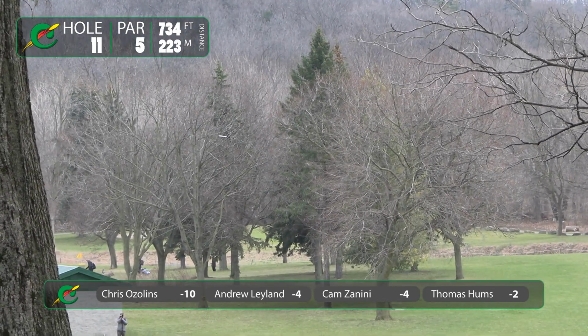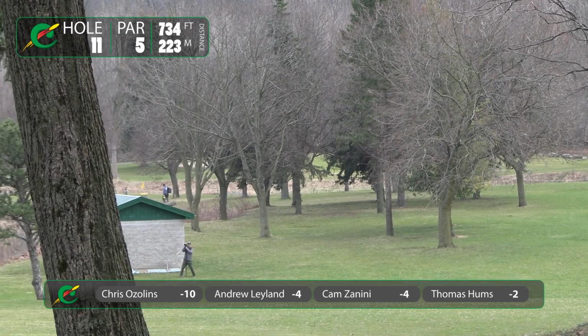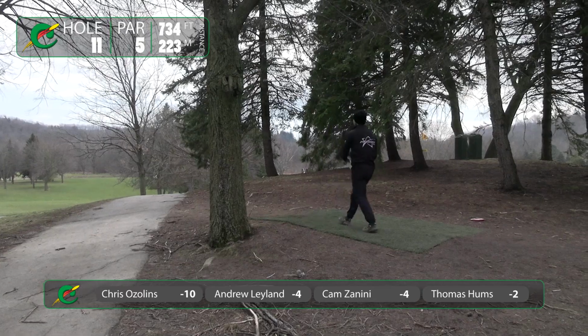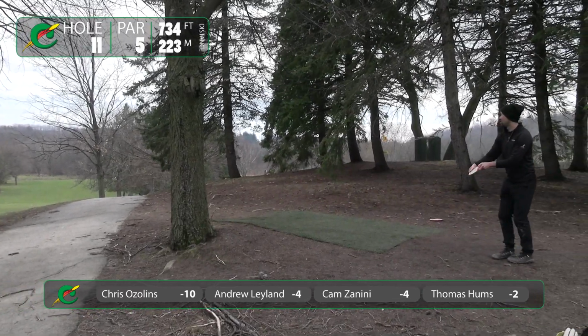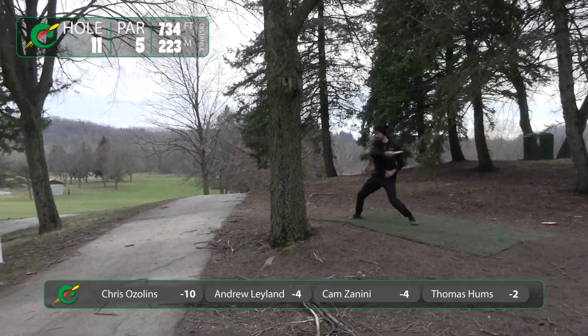This is it. You go overstable into the headwind and just let the disc ride. As long as he's not behind that, yeah, he's directly behind it. That's the one thing about that play. I can hear Cam in my mind right now going, "Oh, what's the building? It's right in my face."